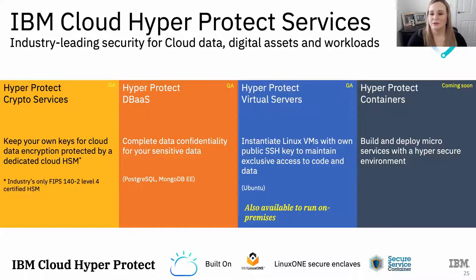But do you want a greater level of security to know that where it's running, it's not going to be able to access the host underneath it? So maybe you want to have complete data confidentiality. Maybe you want to know that the people running your system can't get to it, things like that. So you have the database as a service available in our Hyper Protect container.